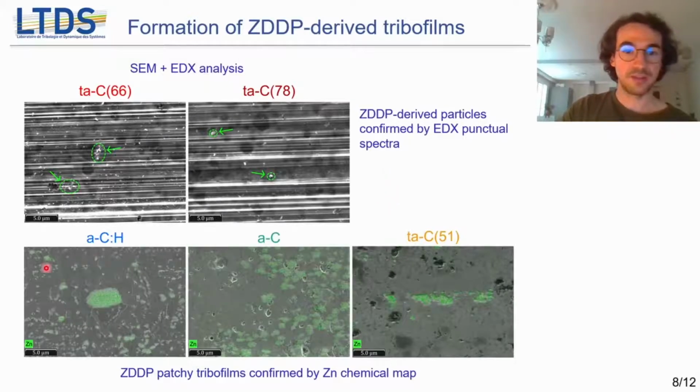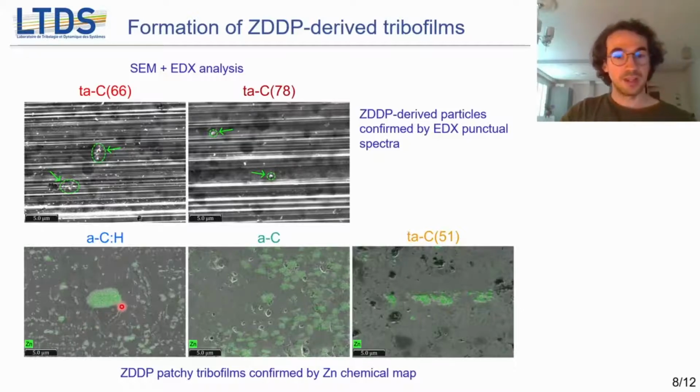And when we look at the other three DLCs, ACH, AC, and TAC51, we can see the formation of tribofilms that consist of these ZDDP patches, whose diameter varies between a few hundred nanometers to 5 micrometers for the largest ones, and are represented here in green by the chemical map of zinc. We can also see that the surface coverage of ACH and AC is higher than the TAC51, which is in agreement with our quantitative results observed by XPS.